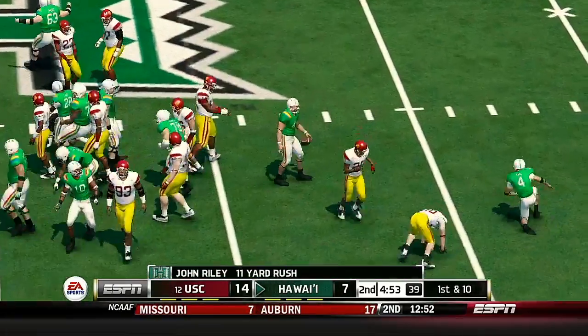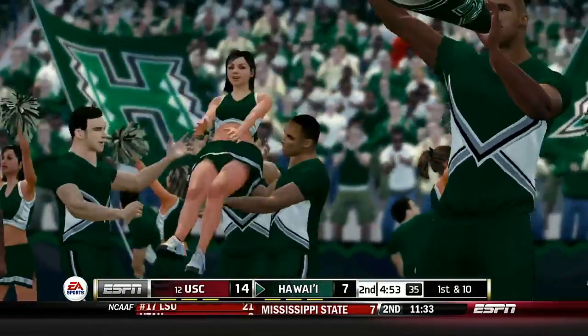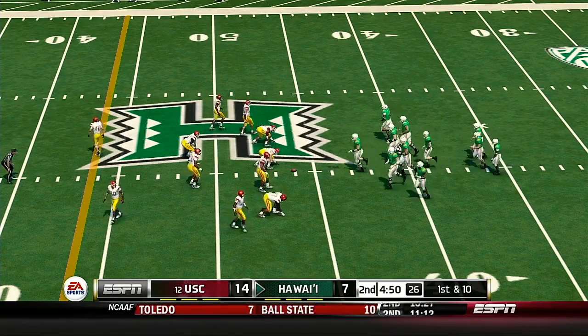Gains his way to the 46-yard line. And the fullback comes up with a nice run. This is just strength on strength right here. They give it to the fullback, and he powers his way for some good yardage and another first down. First down, 10 to go. Ball on the 46.